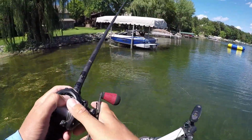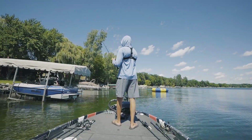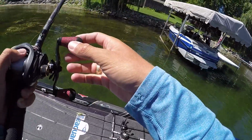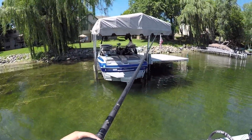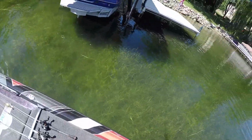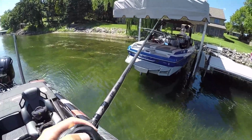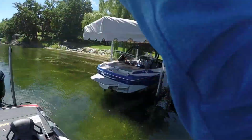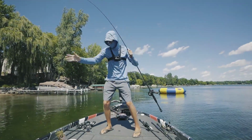Oh, come on. Let the choir say amen. It's just almost impossible of a hook set. I'm gonna wait till I get to the other side of the dock and make the flip that I want right there. Perfect. There he is. That was perfect. I love it.